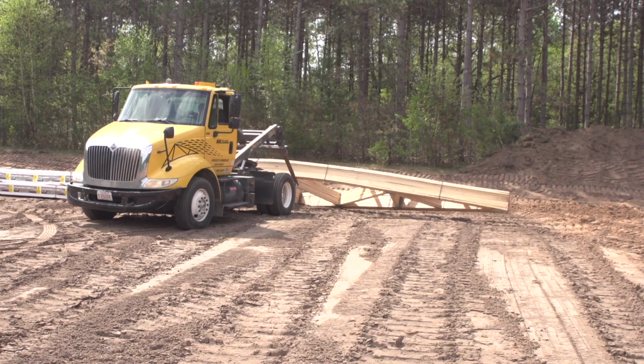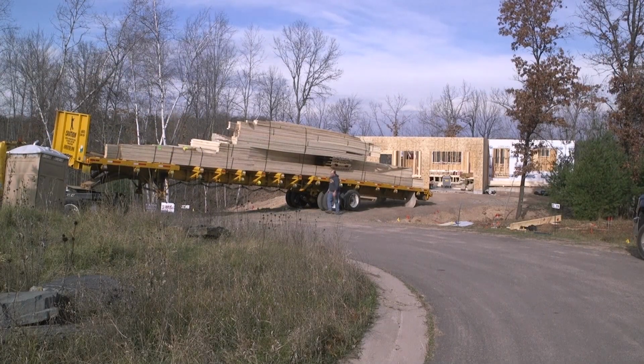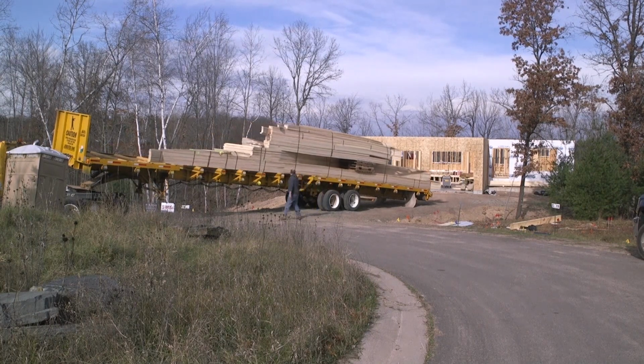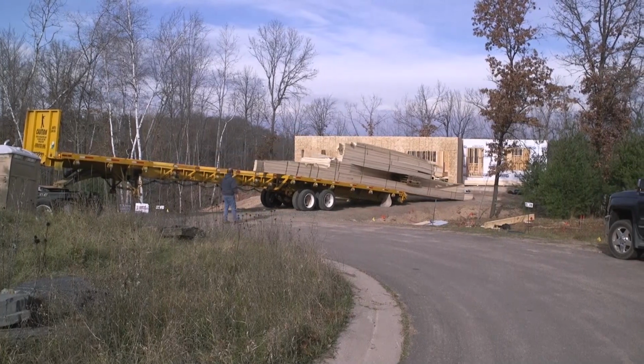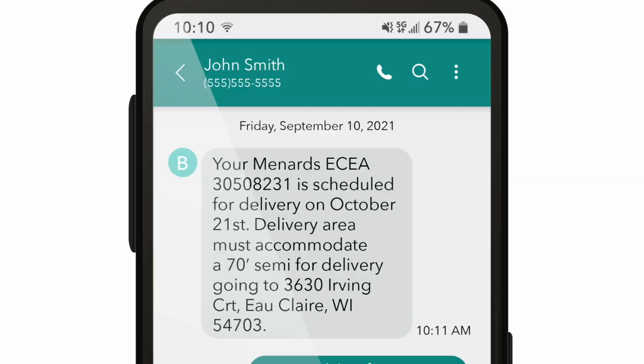Depending on the size and quantity of trusses, a roller trailer may be required. In this example, the driver is able to access the new construction and safely roll the trusses off the trailer onto a compacted area. Keep in mind the size of the semi and trailer when preparing your site to receive the delivery. These trucks are large and are not capable of going off-road.